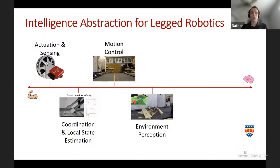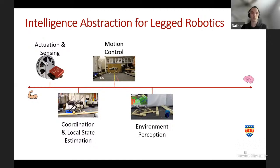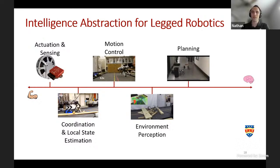So this is what you see a lot with autonomous cars, using LiDAR sensors and camera sensors in order to actually step over wood blocks or unstructured terrains and having that feedback into the system.